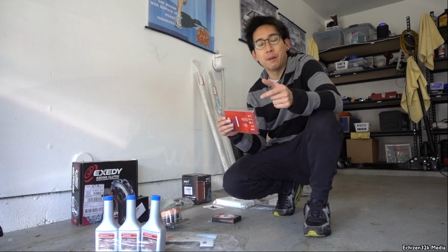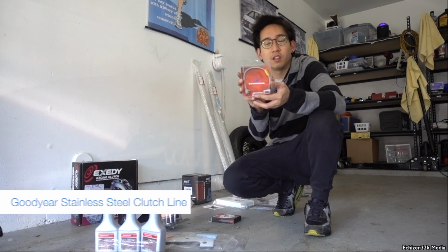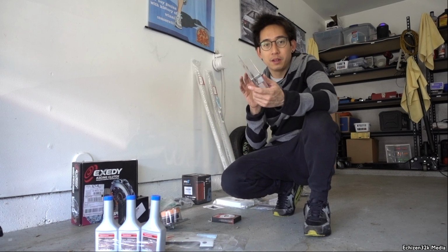Clutch fluid, I mentioned was low earlier, so we're gonna just pump in new clutch fluid. We're gonna bleed it out and replace it with the stainless steel clutch lines. Better feel for the car. And those rubber hoses are probably like 16 years old, so we're gonna probably get that out of the way.